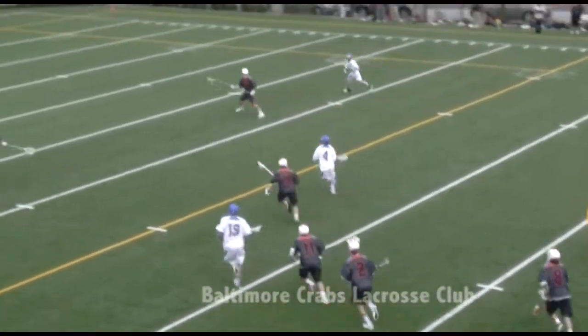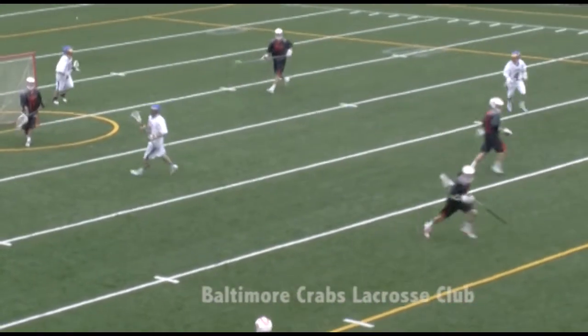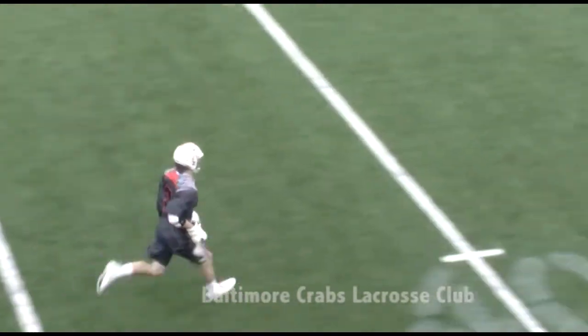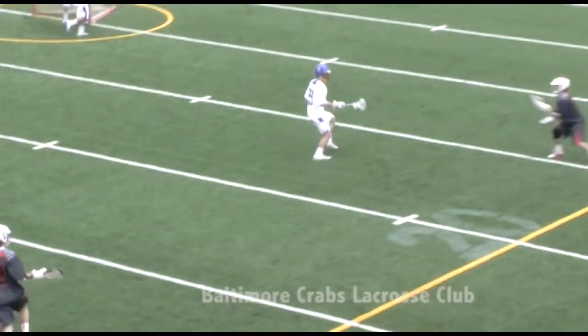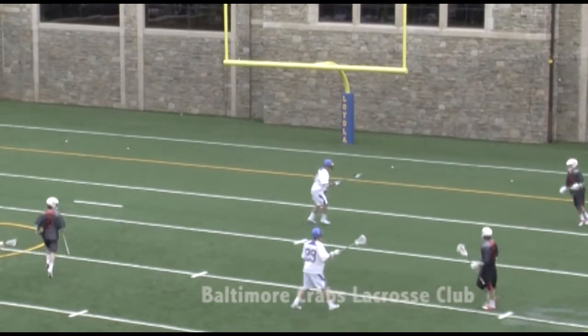Great play by McNamara to come out of the box and get it. They got numbers right here. Another save by Doyle. And a quick outlet pass to Hill Blaze. And the Eagles have a little transition opportunity here. Austin Frederick, the trailer, up at the top of the box.